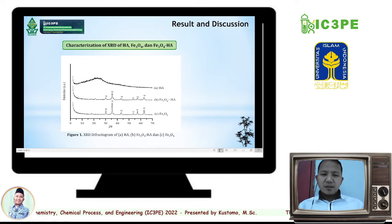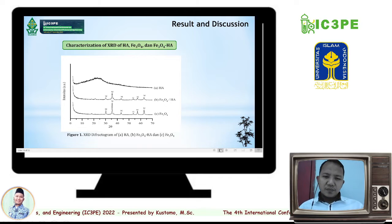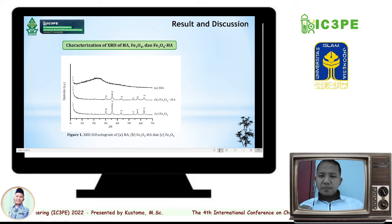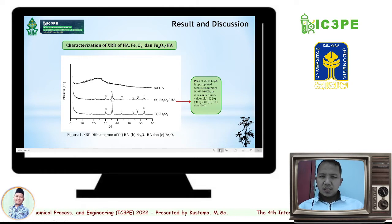From the characterization of XRD diffractogram, we know that humic acid is amorphous, so it cannot show the intensity of the 2 theta. And then the specific 2 theta for magnetite is around 35, related with the peaks of 2 theta of magnetite in the International Diffraction Data standard number 00019, with Miller Index HKL 220, 311, 400, 511, and 440. It shows that the magnetite has been synthesized and coated with humic acid as well.